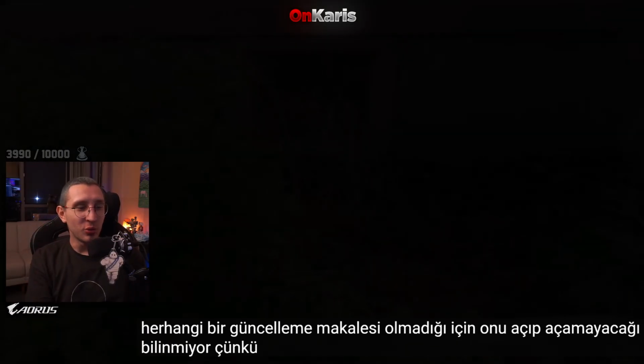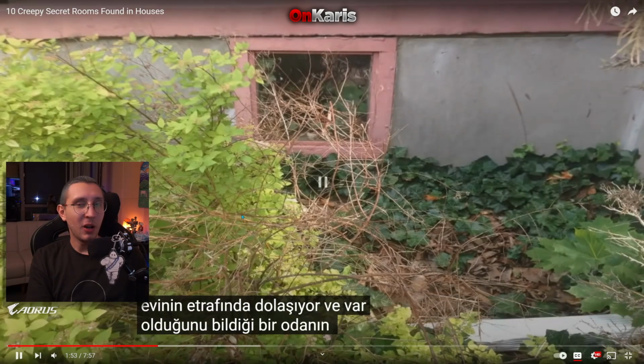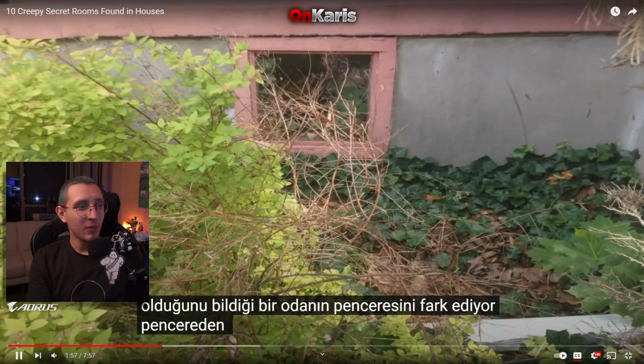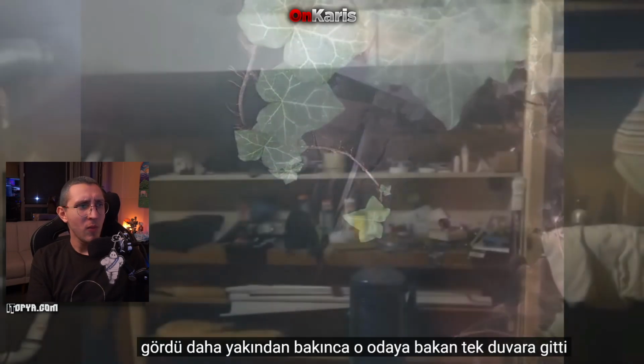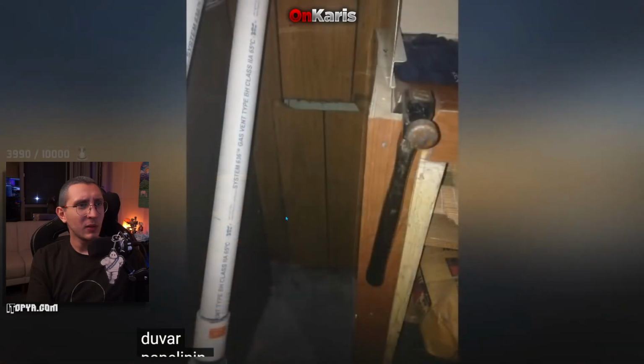An Imager user was walking around his house when he noticed a window for a room that he didn't know existed. He had a look through the window and saw this. He went inside to the only wall that was facing that room. Upon closer inspection, he found that this piece of the wall panel had been cut.